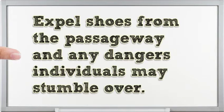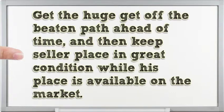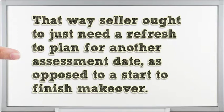Remove shoes from the entrance and any hazards people may stumble over. Get the big stuff out of the way ahead of time, and then keep the seller's place in good condition while his place is available on the market. That way the seller should just need a refresher for another inspection date, as opposed to a start-to-finish makeover.